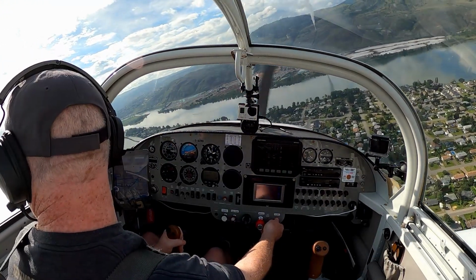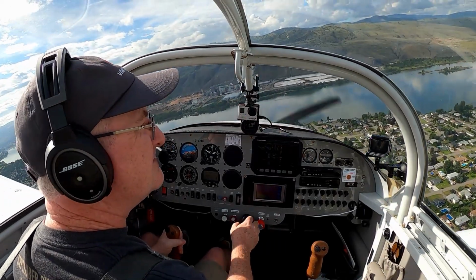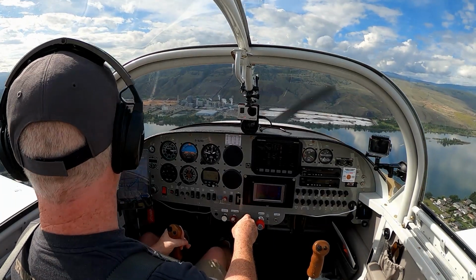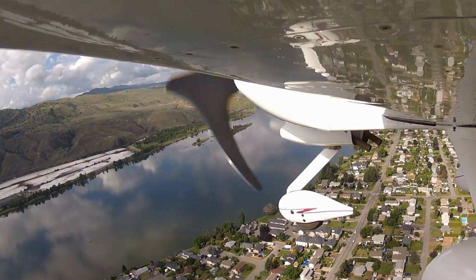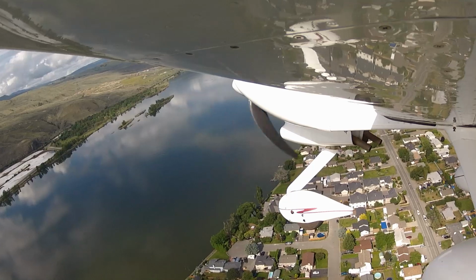Full flaps. X3 Whiskey, roger, Kamloops altimeter 299er7. And are you transponder equipped? Yes, we are. Okay, I don't see any targets there to the north right now, but can you squawk 3052? 3052. Thanks.